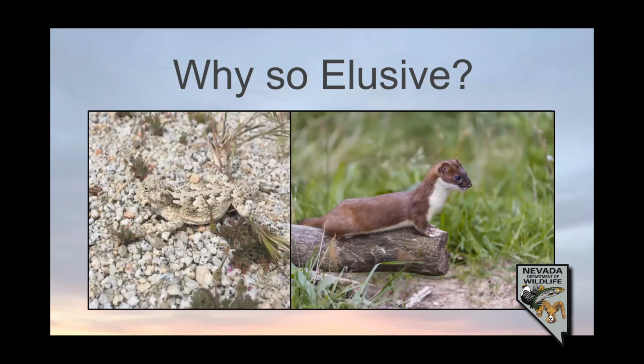And then lastly, that camouflage is also going to be important, not only for avoiding humans, but also to avoid predators and to avoid detection from your prey. So this horny toad on the left is pretty well camouflaged, both from predators as well as its prey. So it's going to be going after little ants that it's going to be eating. And on the right side, we have a short-tailed weasel, or a stoat, which actually is going to change colors throughout the year in order to make it easier to survive.